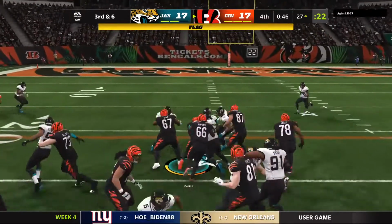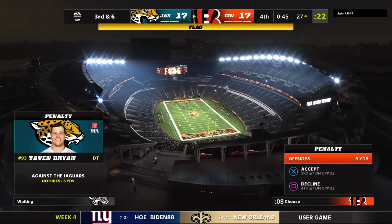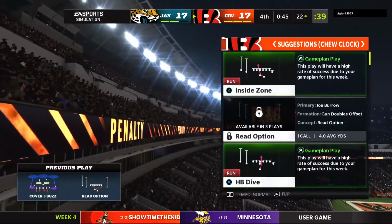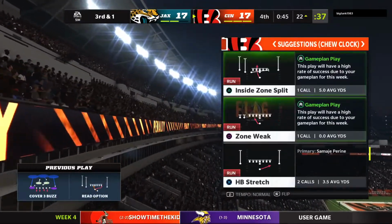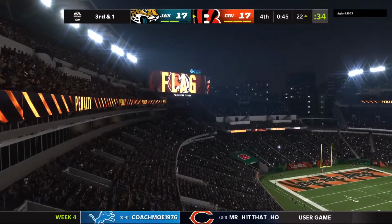Again, here's Pirine. And they're going to mark him down short, maybe by about a yard, if that. Well, we looked at each other right when he flinched. We knew that that flag was coming. Yeah, offsides, easy call. Mark off the 5 and keep it moving.